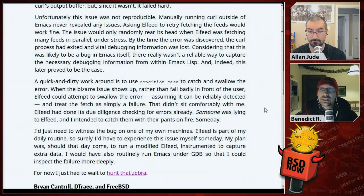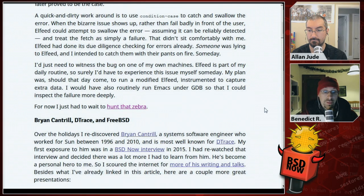Considering that this was likely to be a bug in Emacs itself, there really wasn't a reliable way to capture the necessary debugging information from within the Emacs Lisp. And indeed, this later proved to be the case. So a quick and dirty workaround is to use condition-case to catch and swallow the error. When the bizarre issue shows up, rather than fail badly in front of the user, Elfeed could attempt to swallow the error, assuming it would be reliably detected, of course, and treat the fetch as simply a failure.